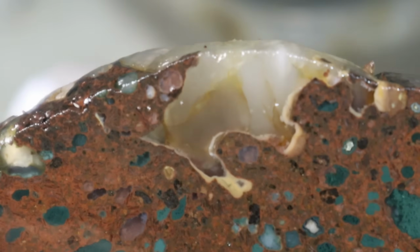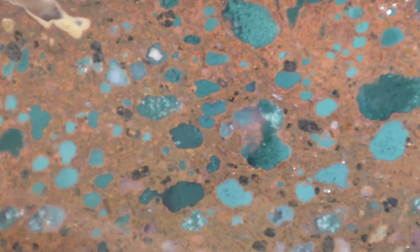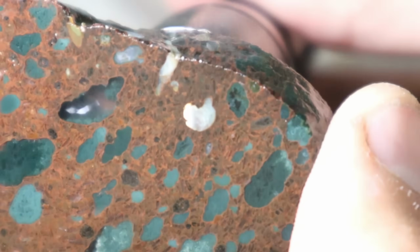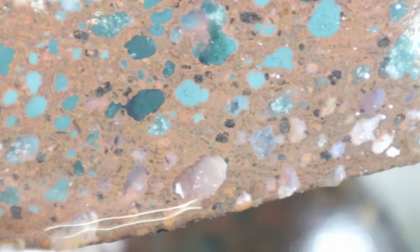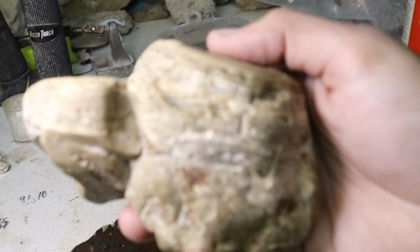On this big one, there was a big agate pocket on the top, and you can really see, I mean, that's straight up just a Montana agate waterline pocket. We've got all the green goodness in there. It's so cool. I love this stuff. Oh, look at that clear pocket right there. I love these things so much. And if you're like me, minor spoilers ahead, and you really like these, you will be excited about an upcoming video.